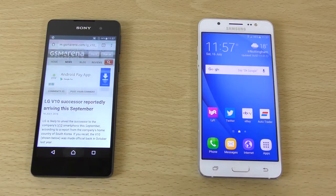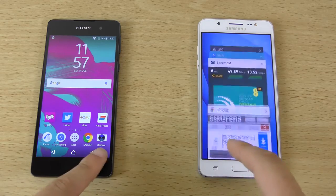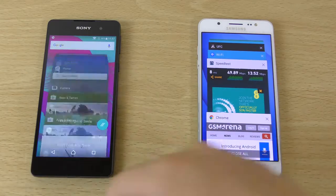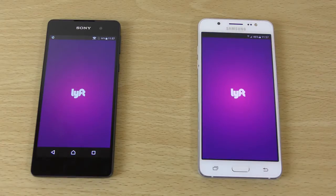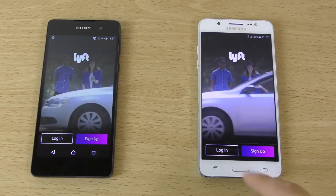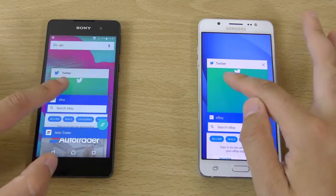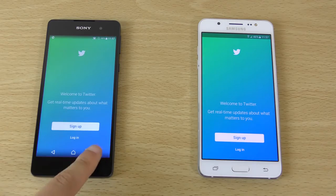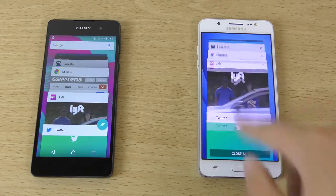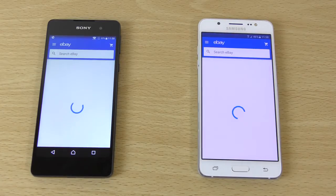But I'm going to give that to the E5. Very nice performance indeed. Maybe it's a bit faster using Samsung's own browser, but we do want to be fair here. So we can just have a look at the multitasking. A bit quicker to go back into it on the Samsung. Wow, that was a lag. Laggy E5.